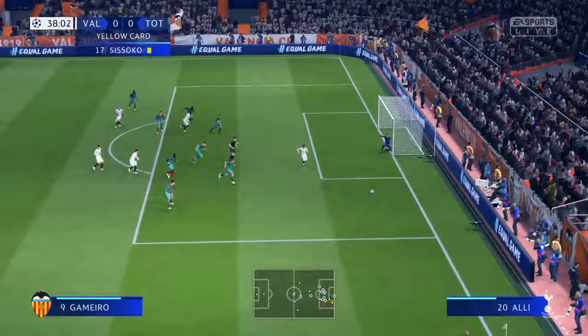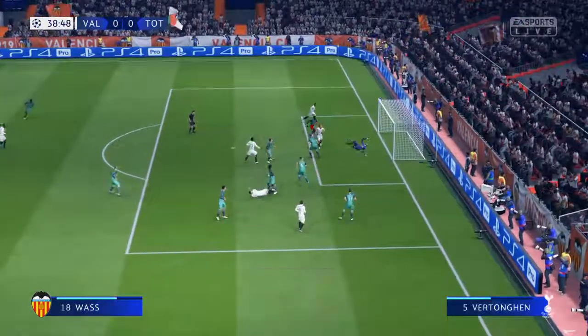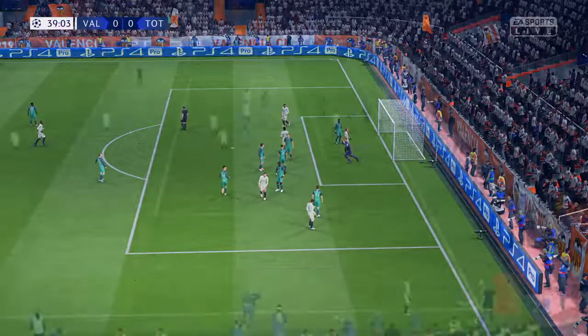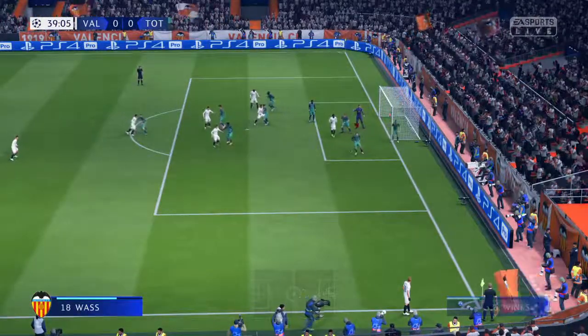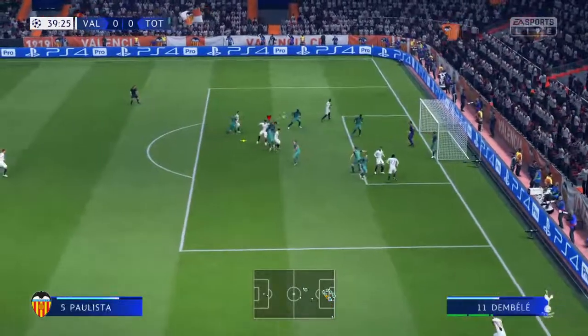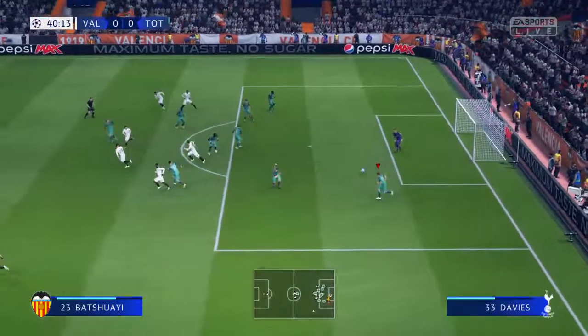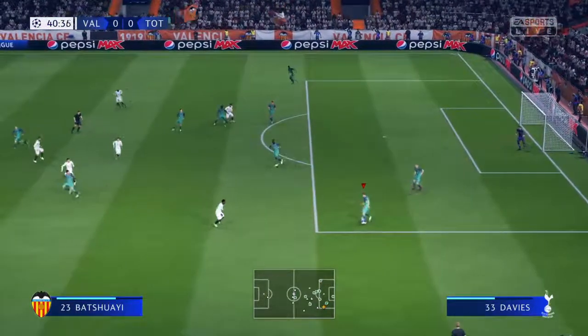And the keeper denies them from the spot. Superb save from Hugo Lloris. And the corner's been given. Over it comes. Just too close to the goalkeeper in the end, wasn't it? Yeah, poor technique really, and the goalkeeper's not troubled.